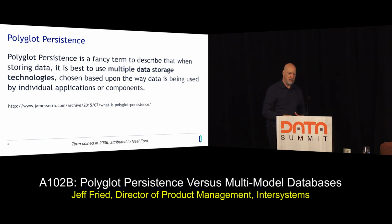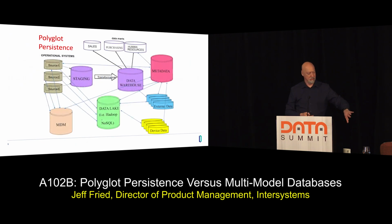And this dates, at least as a term, back about 12 years, when the rise of NoSQL databases came. Also came this, hey, I need different things for different purposes, but I have to stitch them together.